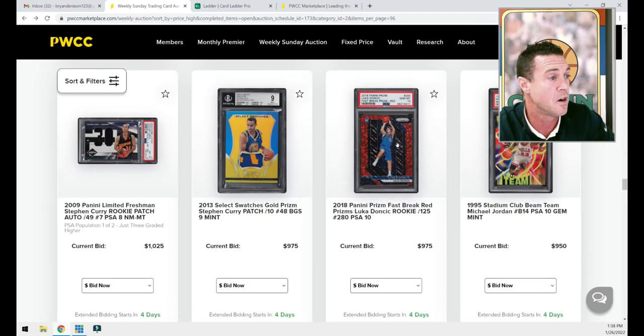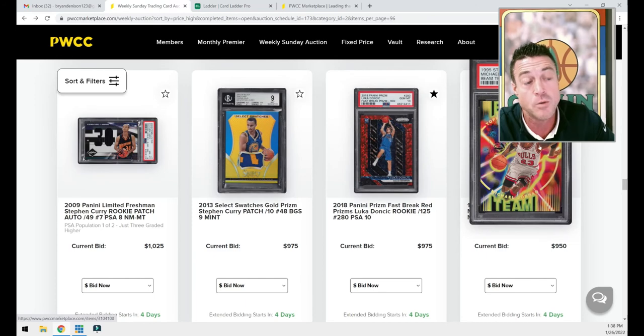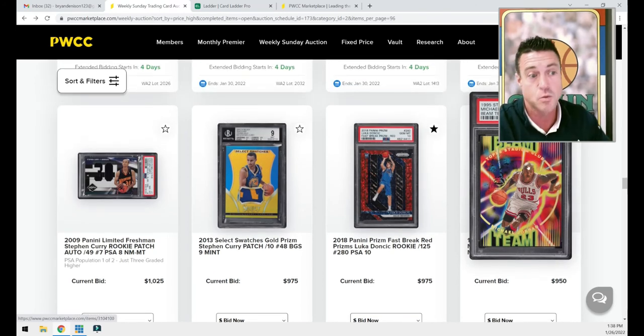Here's a huge Jordan card. Fast Break Red, numbered to 125, PSA 10. That's probably a low pop. I own this card in this grade. I'm very proud of it. It's one of my favorite Jordans that I have in my collection.